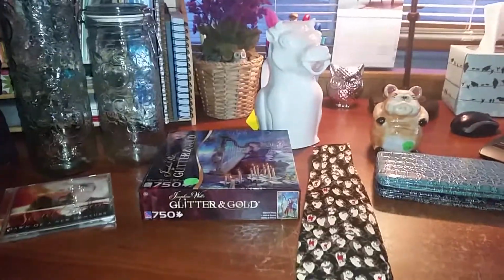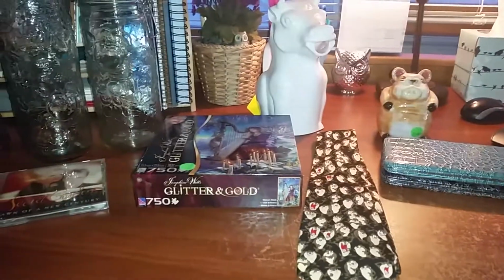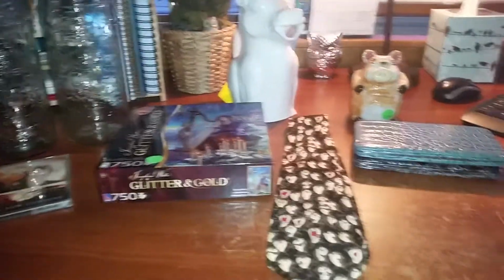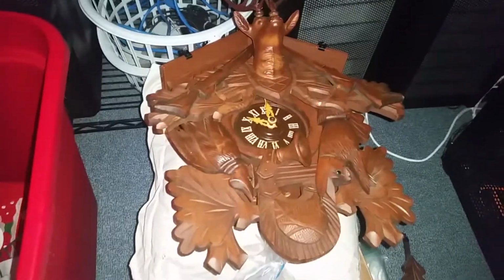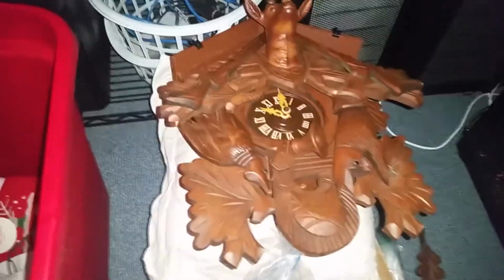Now, please forgive my non-polished way of doing this haul. I need to get this stuff listed, priced, out the door, and I didn't have time to lay it out all pretty. So this was also probably the biggest score today. This is a Black Forest German cuckoo clock.